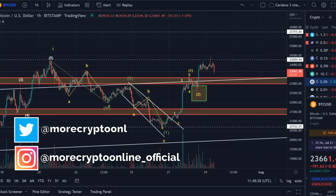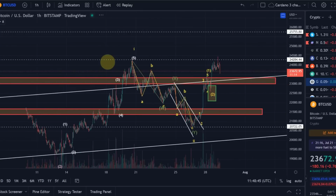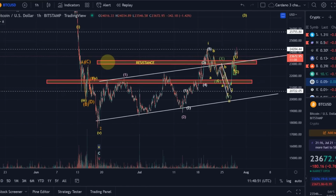We have not so many new developments here on the chart, but there has been a bit of sideways consolidation since my last update video, and now we see a bit of an engulfing red candle here, quite a strong one on the hourly, and we talk about what that will mean here for the further development of the Bitcoin price. So overall, the situation is the same as it has been in the last few weeks.